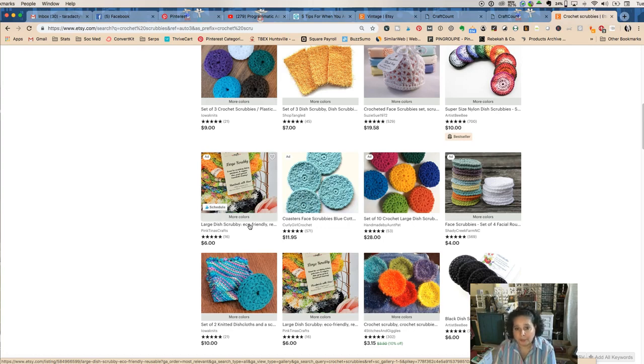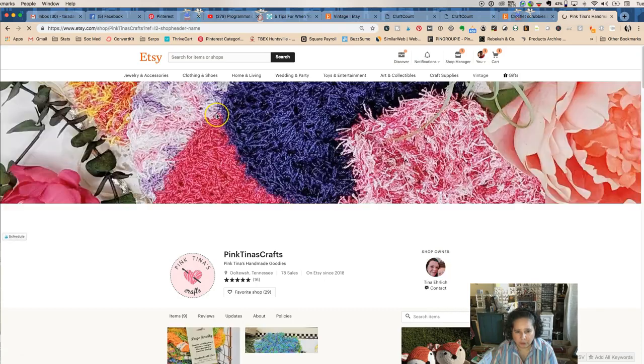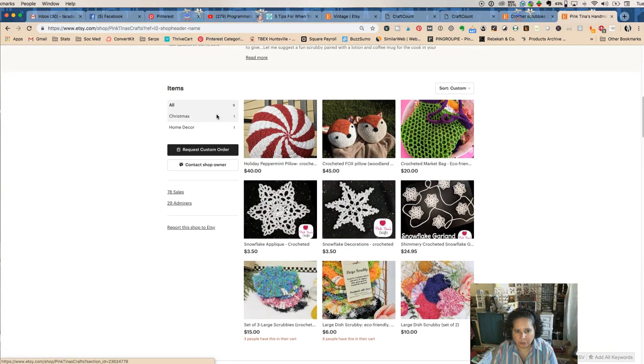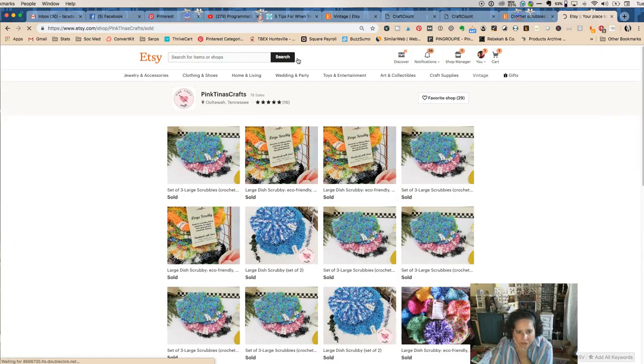So if you enjoy making a wide range of things, you could also target a type of person. So if we go here and we have eco-friendly reusable sponges, and those seem really cute. Okay, she has her handmade goodies. So she has a crochet bag and these large scrubbies. So she's large dish scrubbies, 10. Let's see. She's had 78 sales.